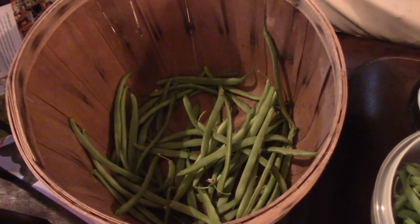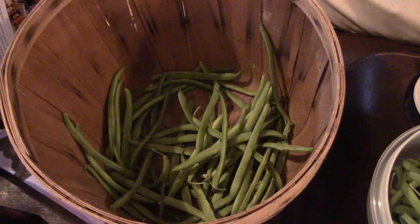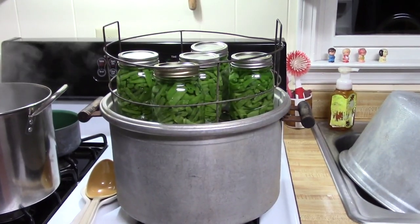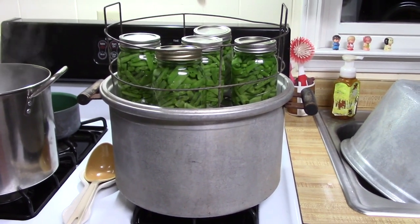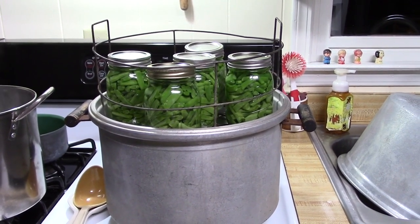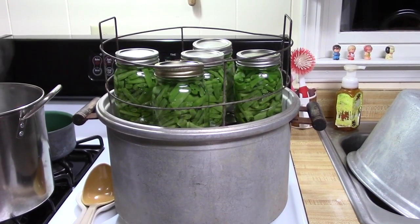When we're cleaning green beans, it's always good when you see the bottom of the basket for the first time. It means you're almost done. I got my green beans ready to can. I think there's 7 on the bottom and 5 on top, so I got 12. It's nice to be able to pick them in the garden and can them the same day.